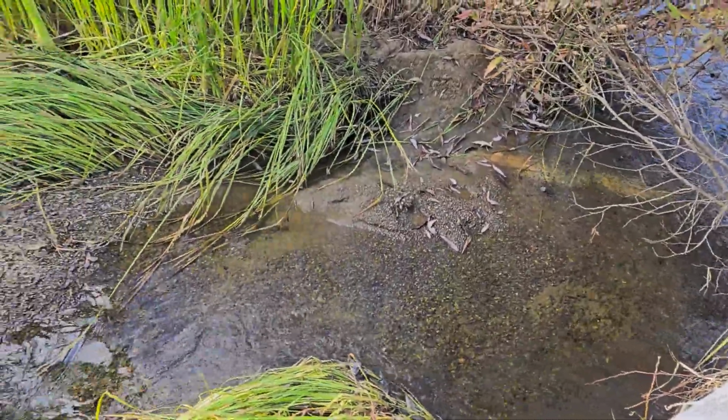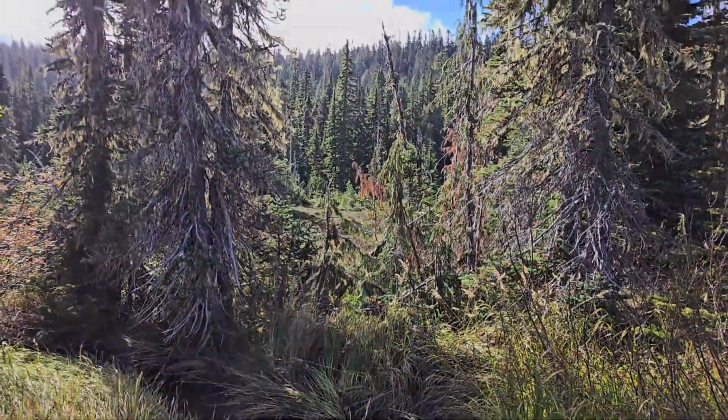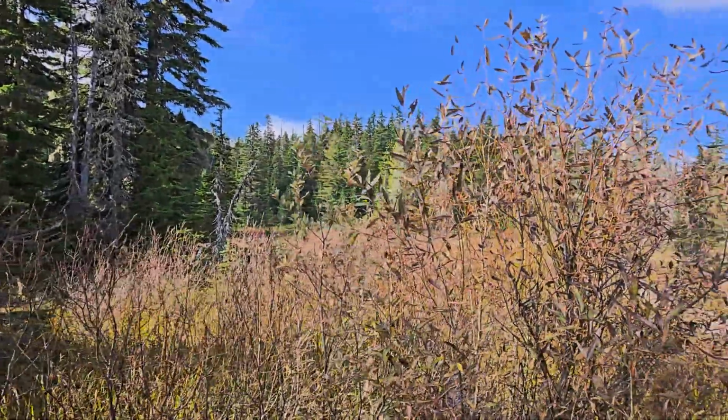There's that little creek running through here. Lots of little birds singing in the trees. Man, this is awesome.